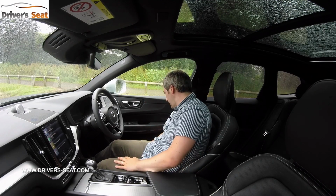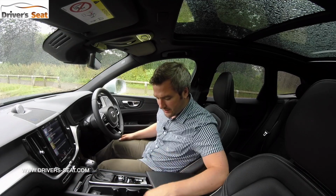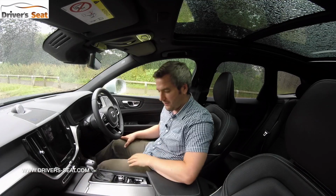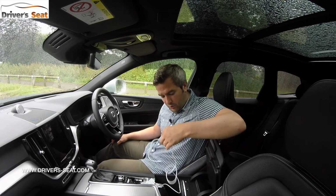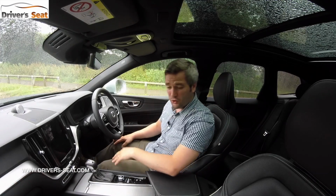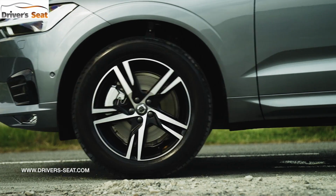There's a big door bin which helps for practicality, and like the XC90, this slides back to show 2 cup holders in the middle, a small tray and another tray at the top. Between the seats is a small storage compartment, but it's got your USB connector in there, while the glove box is huge. So let's see what it's like to drive.